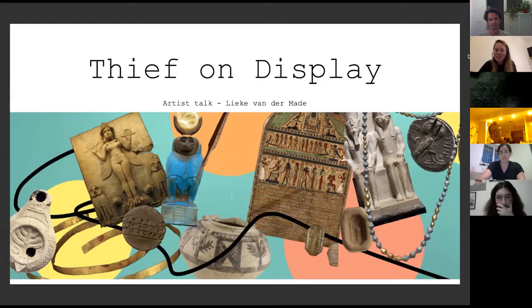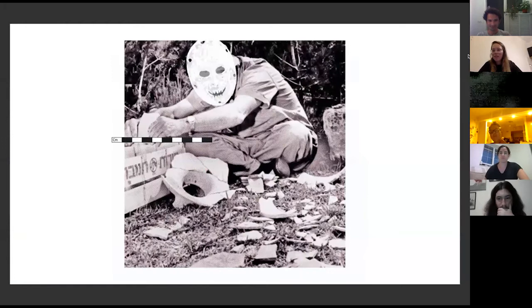This image is of Moshe Dayan. It's one of the collages I made during the research. But I will go now to a more personal story. It's a bit strange to only share to the screen, but these are crazy times anyway, so we'll go for it. I'll start with this little spoon.